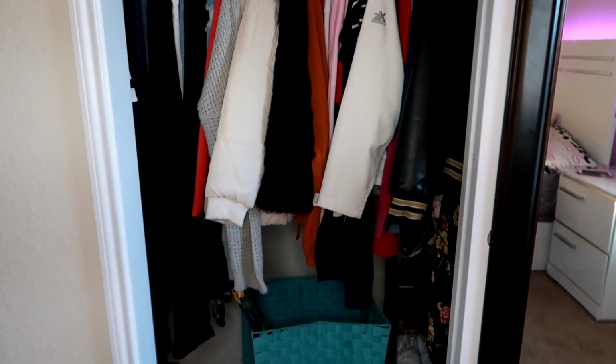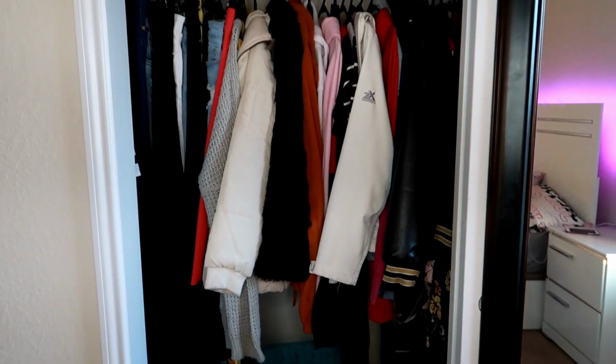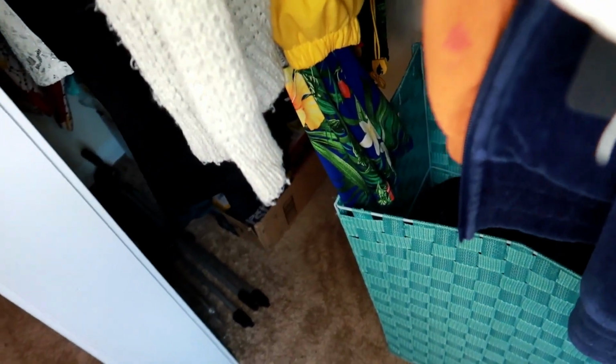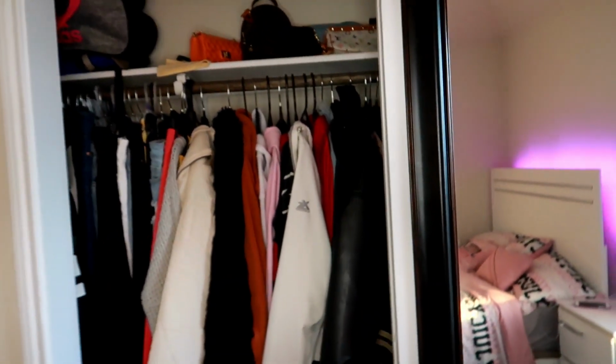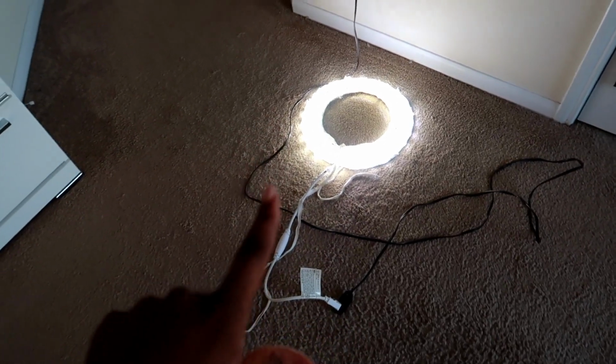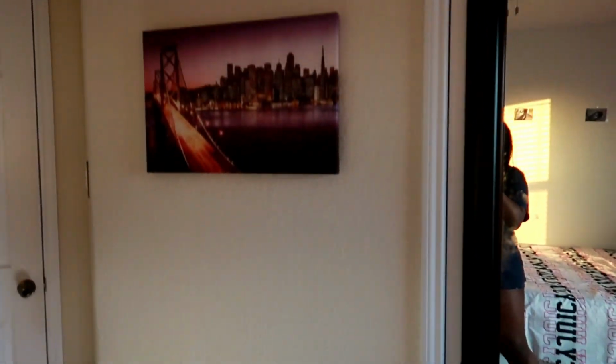I organize my closet by like types of clothing. So I have all my crop tops, all my long sleeves, all my jackets, pants, and then the dresses are in the very back. You guys can't see. I have a laundry basket, and then I also use my closet as storage. So if you guys will see, my tripod is in there, and I keep my ring light in there and stuff. And yeah, that's pretty much how I organize my closet. And then ignore that, that's my ring light. I'm using it to film some parts of the video because the lighting is not so great in my room.